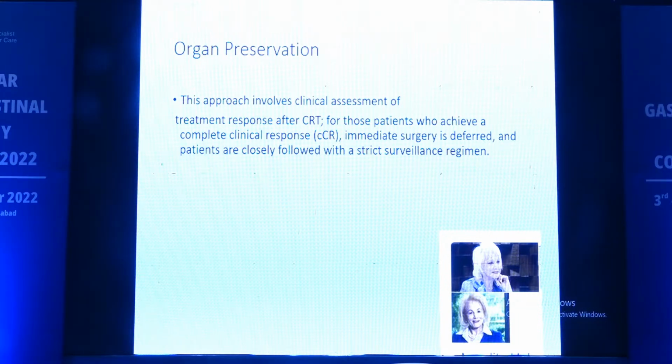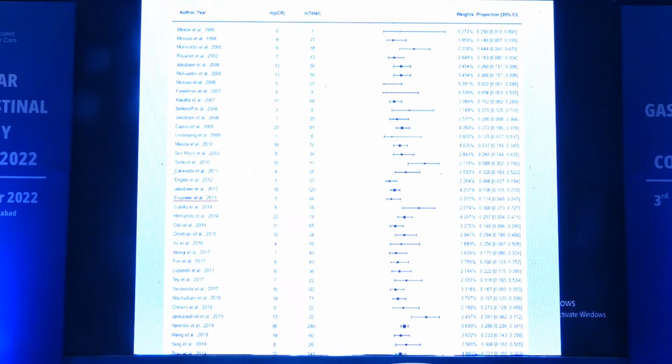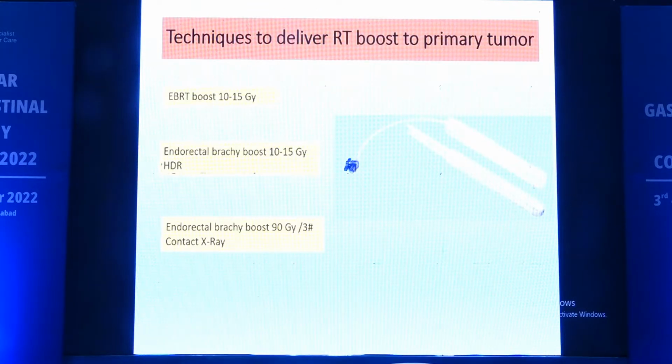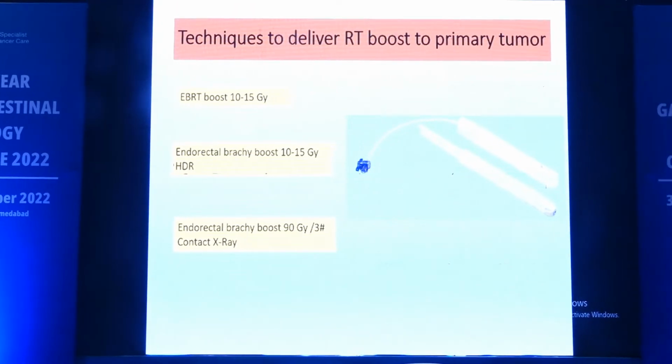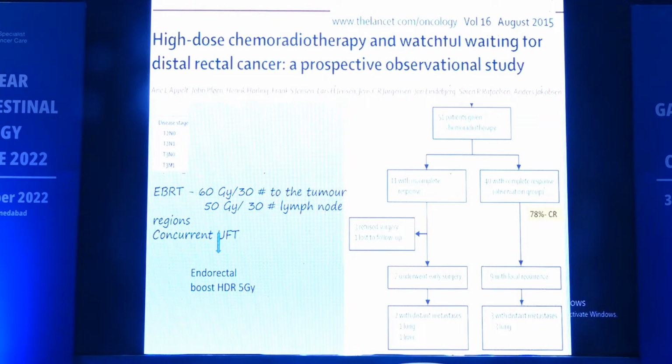But what about organ preservation, which will be my focus: how to increase the CCR rate by radiation dose escalation. There was a meta-analysis published in 2018 which showed that the CCR rate increased with dose-escalated RT. The reference line is at 15 gray, and one of our studies is also quoted in that 15%. Most of the studies where dose escalation has been used show a CCR or pCR rate beyond 15%. As for techniques of delivering doses, there is the EBRT boost, that is, external beam radiotherapy boost, there's an endorectal applicator boost, and there's an endorectal applicator with contact X-ray boost. So these are the 3 methods by which radiation can be boosted.